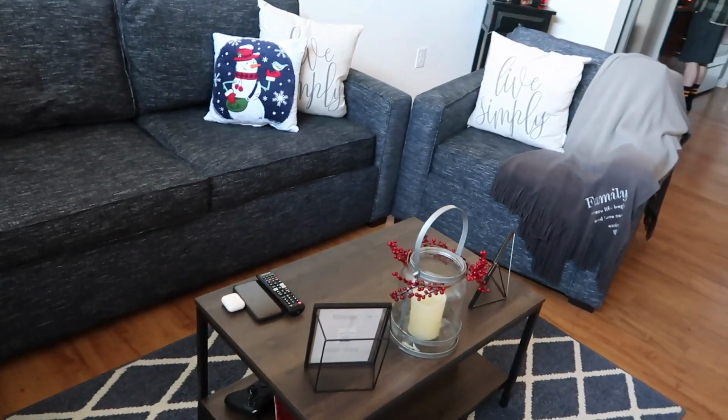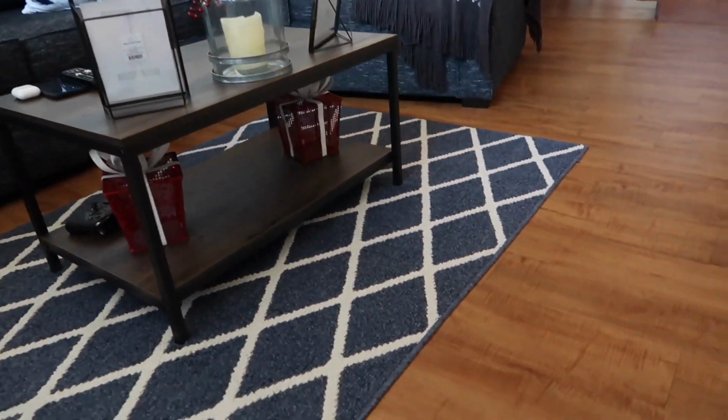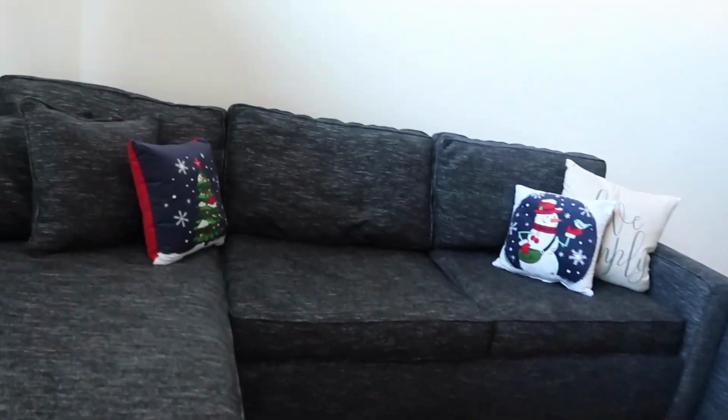So those pillows were $10 at Target. And yeah, I like the way it turned out.